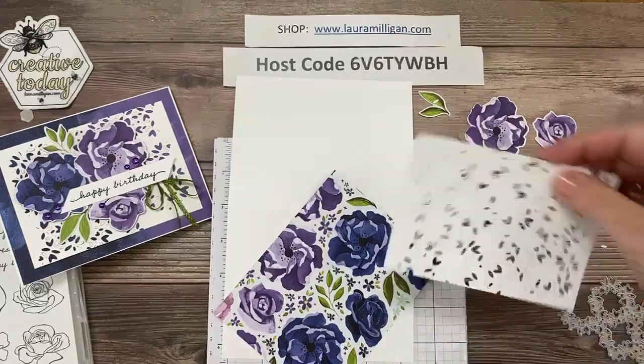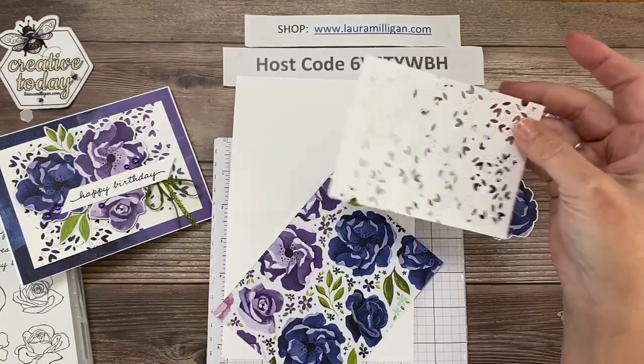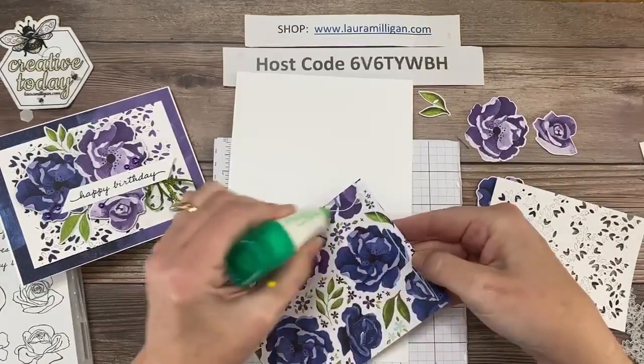Yeah, this die cut, it kind of almost reminds me of a doily, or you're right, Anne Marie, some kind of lace. Okay, so I'm going to go ahead and just add a little glue.